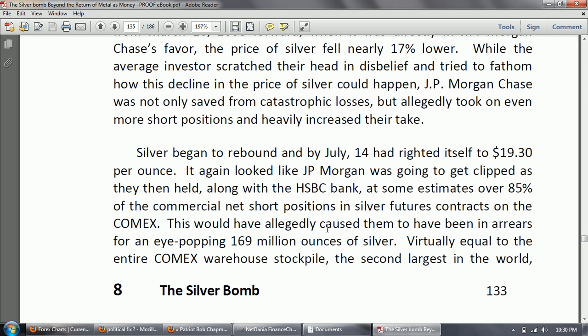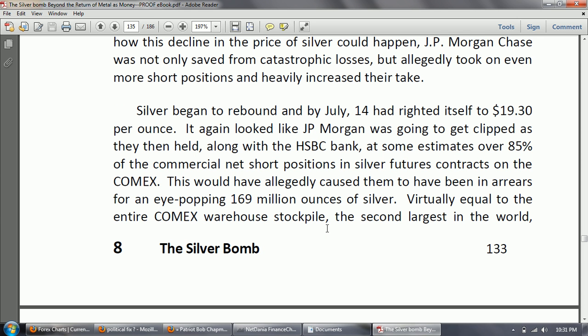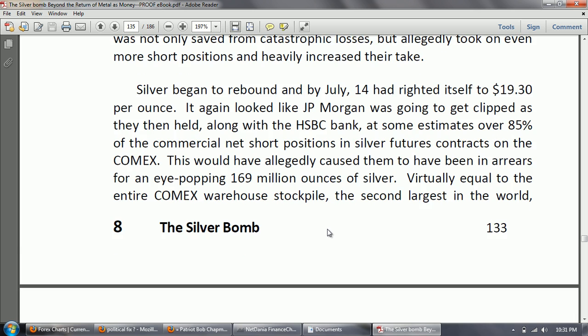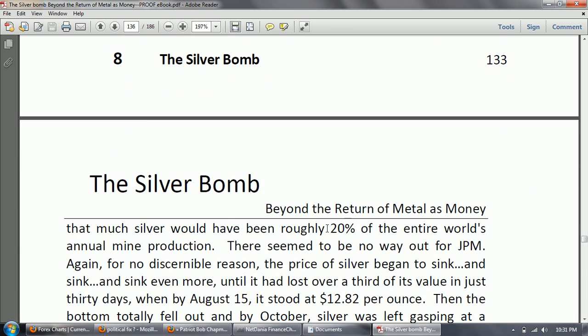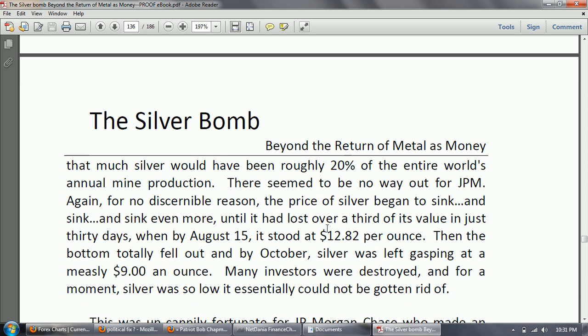It again looked like J.P. Morgan was going to get clipped, as they then held, along with HSBC Bank, at some estimates over 85% of the commercial net short positions in silver futures contracts on the COMEX. This would have allegedly caused them to have been in arrears for an eye-popping 169 million ounces of silver, virtually equal to the entire COMEX warehouse stockpile, the second largest in the world. That much silver would have been roughly 20% of the entire world's annual mine production. There seemed to be no way out for JP Morgan.